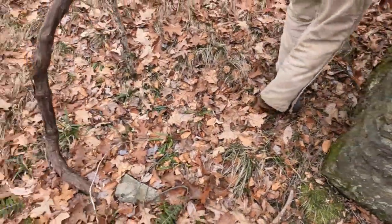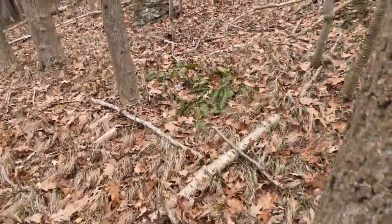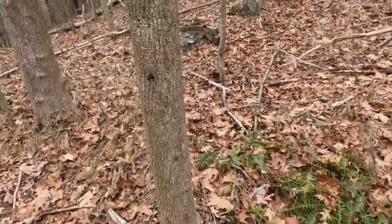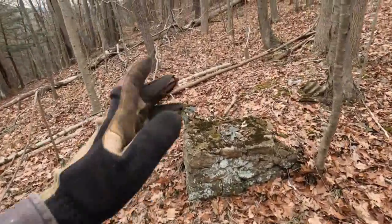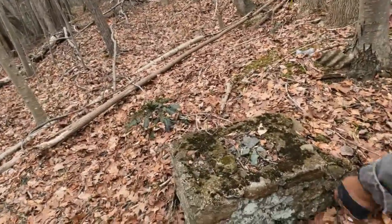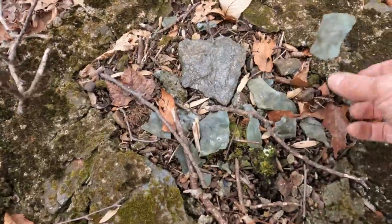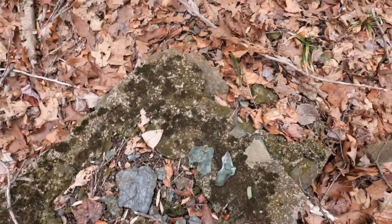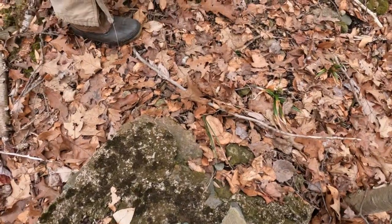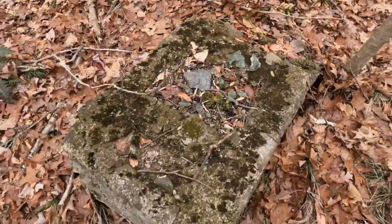So again, just to reiterate and refresh why we're getting so excited. This is a different angle, Terry. So the next one's got to be on the other side. Next one's got to be over there. More glass. Burned glass. So that's telling me they burned some of these down. They didn't just destroy them with dozer blades. They burned some of them.